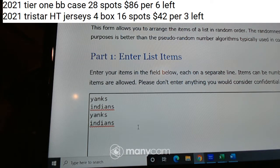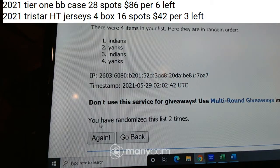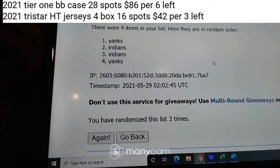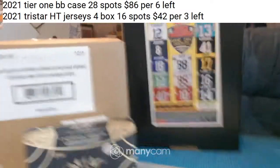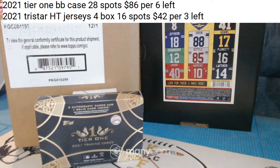Yankees, Indians, three times only. Top team gets the dual relic. One. There are four teams. That's what it's supposed to be. Two. This is one that counts. Top team, the Yankees. I think it's fitting the Yankees get that card. Three times. I don't think Grady Sizemore pulls the weight on that card, right? The dual relic goes to the Yankees. Alrighty. We stop that video.